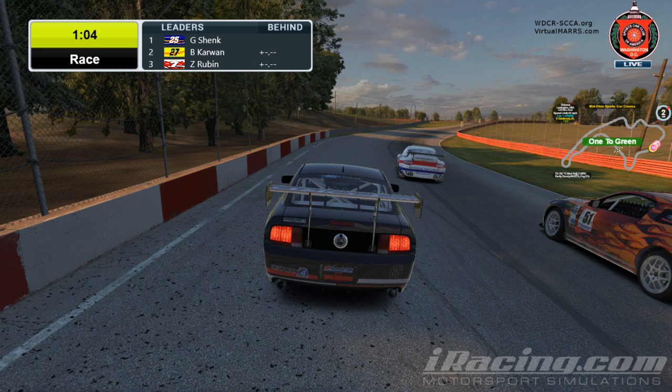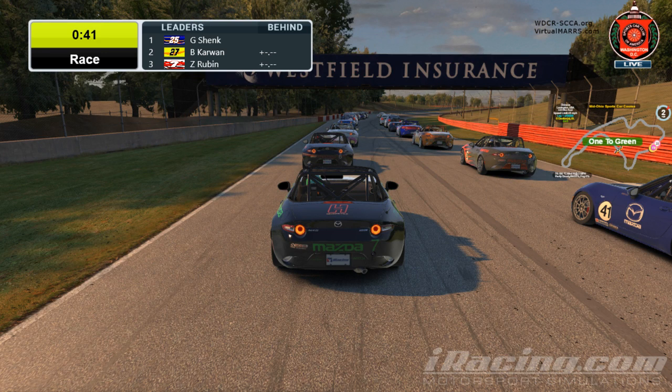All right, everyone, welcome to WDCR Week 6. This week we are at the Ohio course. It's the Chicane layout. This will be a rolling start, 3 classes for 30 minutes. Of course, we have our Mustangs, which you see here up in the front. Our Miatas, with quite a good turnout this week. We have about 23 racers, so we have quite a bit of Miatas as usual.